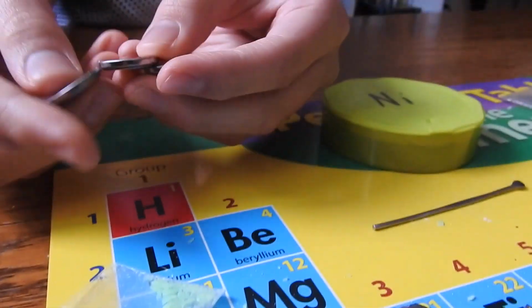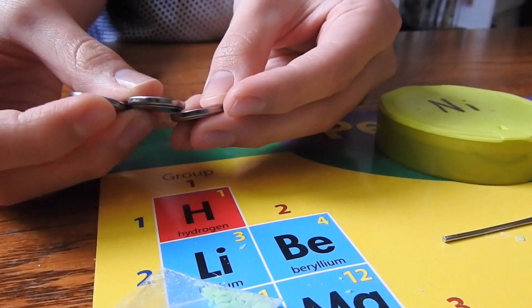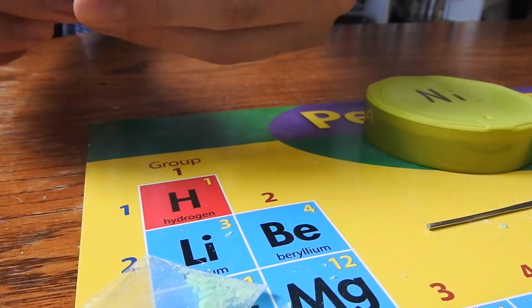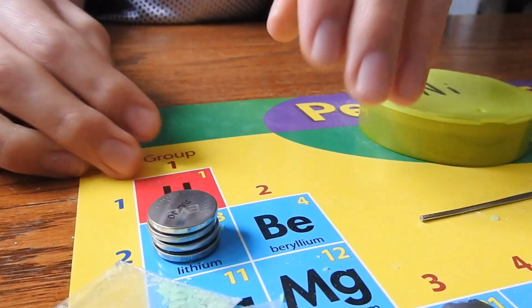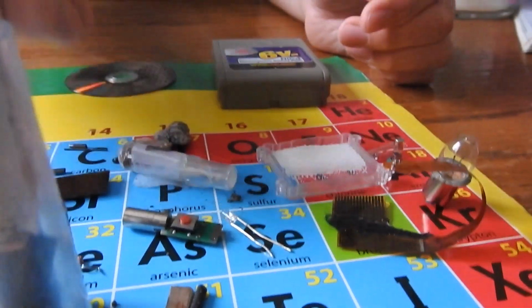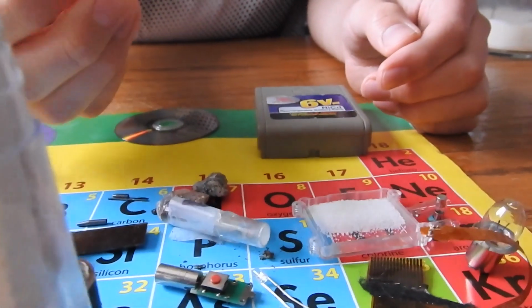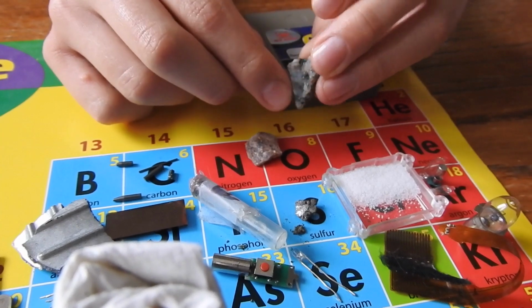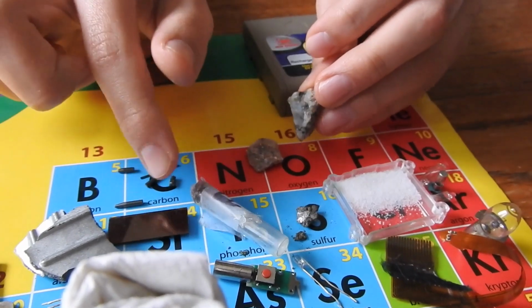First off, we have lithium. I got lithium batteries from remotes or laser pointers, but that was an example of lithium. Then we move all the way back here to carbon. For carbon, I have graphite from the middle of the pencil, or the pencil lead. For oxygen, I have quartz, and it contains oxygen and silicon.